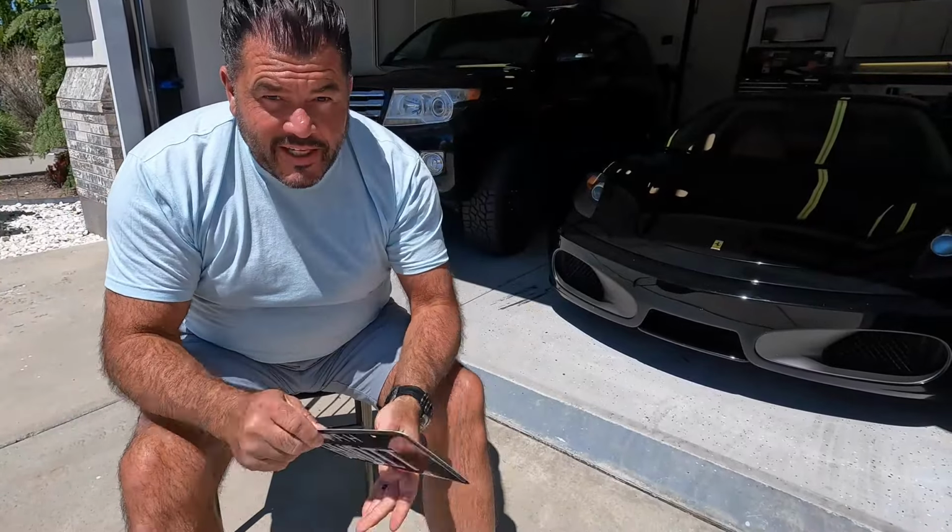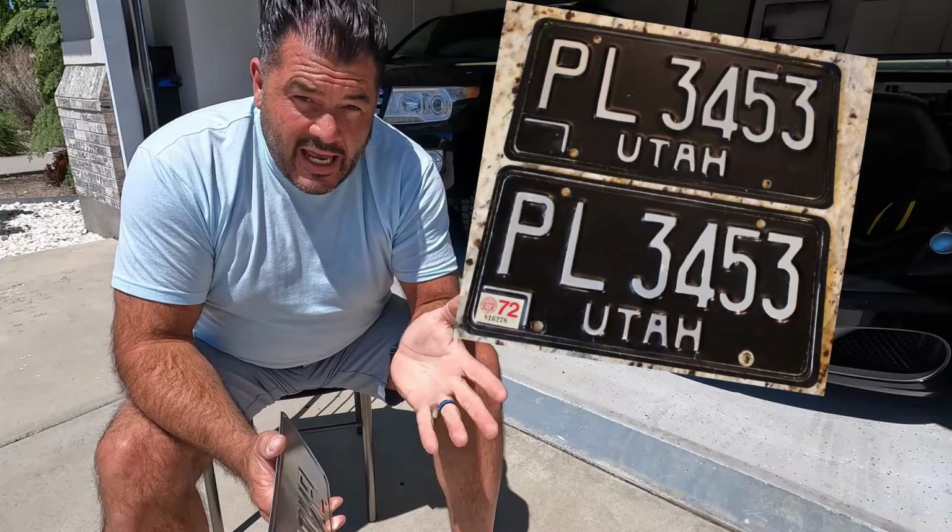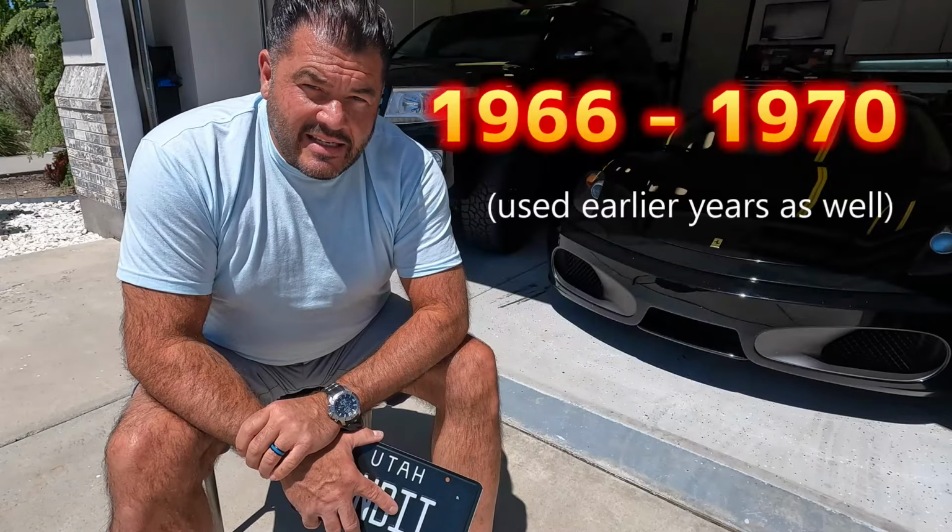Okay, story time. California brought back their historic black and yellow plates. People were using them, they were selling like hotcakes. And I thought, you know what? Utah also had historic black plates that they used between 1966 and 1970.